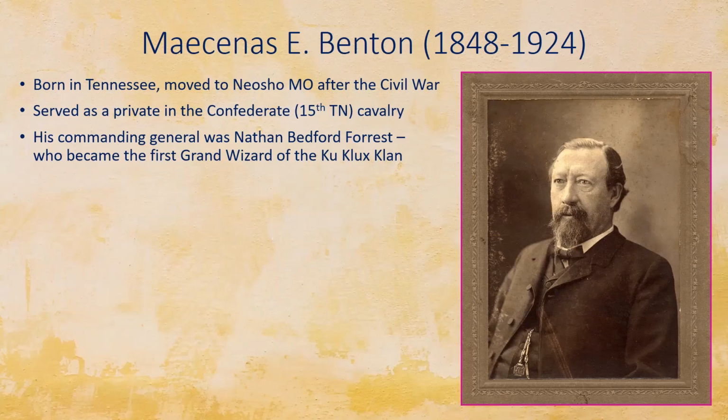I don't know how much stock you want to put into this. He's a private. Forrest is the general. They don't really move in the same world. But even so, this was the unit that he served in.